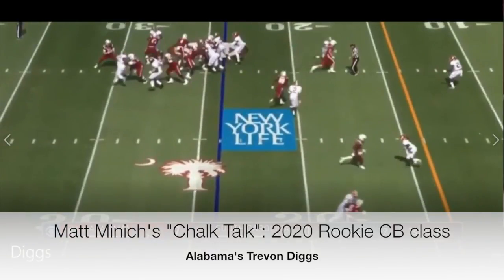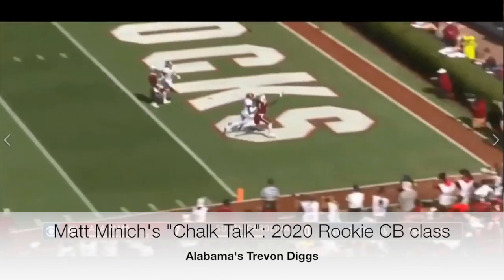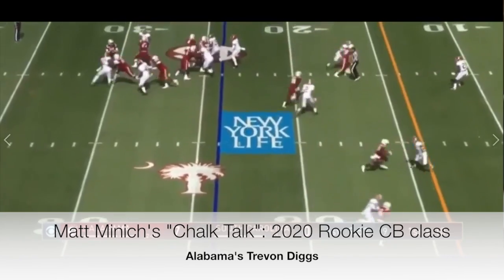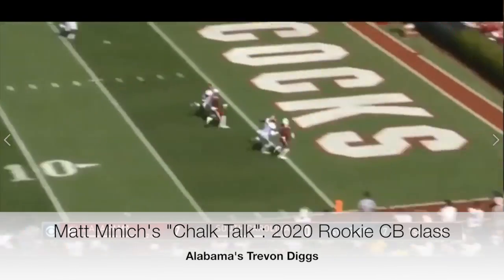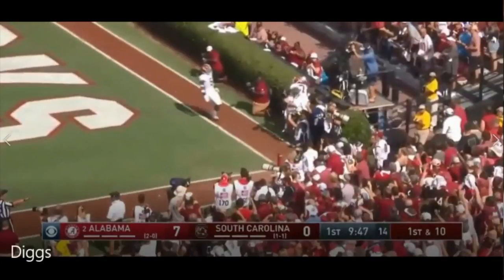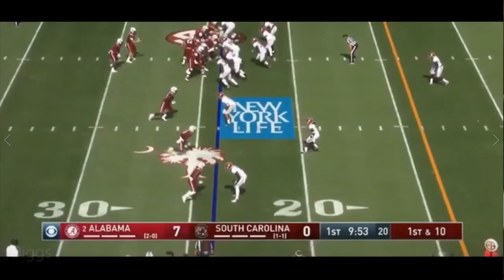All right. Trayvon Diggs from Alabama is the next guy we'll talk about. He's in the bottom of the screen here. All right. So does a really good job on that fade. And really, this is pretty indicative of who he is as a player. He can run stride for stride with guys. He's going to peek and get a little bit out of position from time to time.